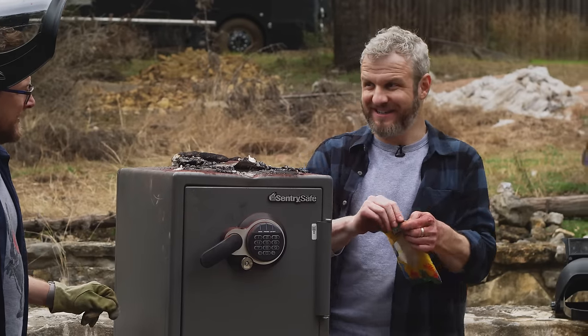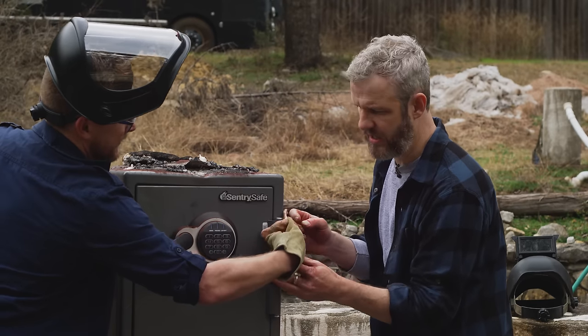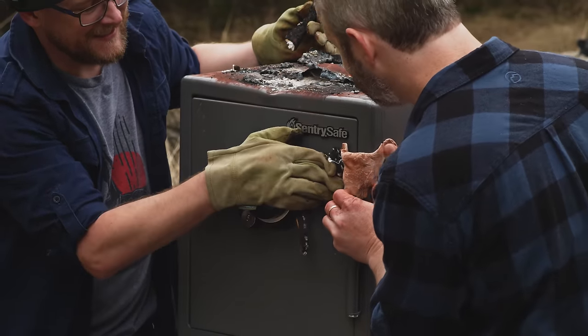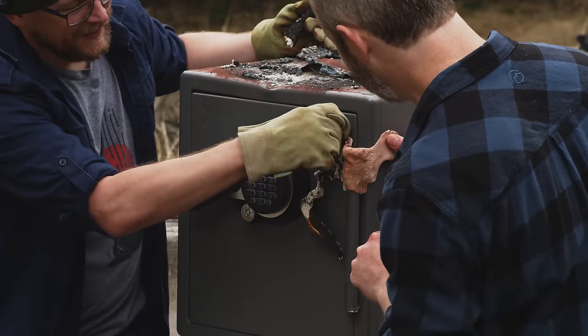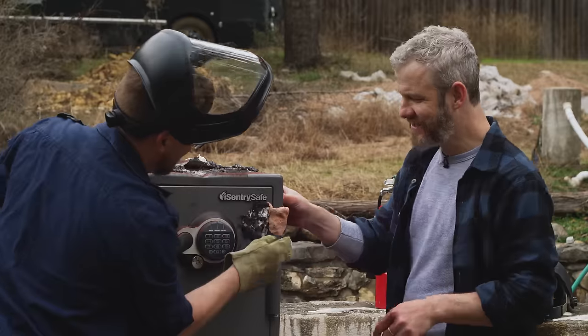This is my favorite part. Like a C4? Yeah, exactly. Tone it down. Oh, it's not gonna stick. Is it not sticking? No. Oh no. There we go. It's an adhesive. Watch out. Don't let it burn you. Yeah. Good call. Oh, it actually works. Get some on the side here.